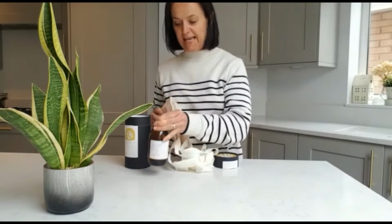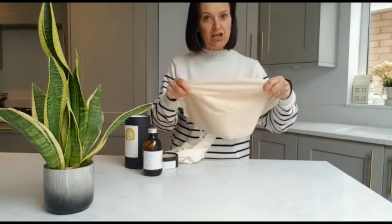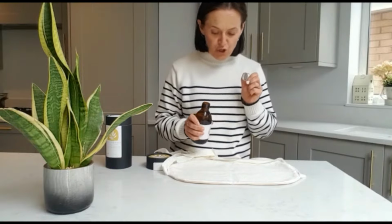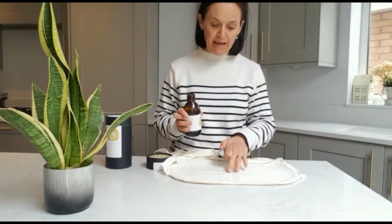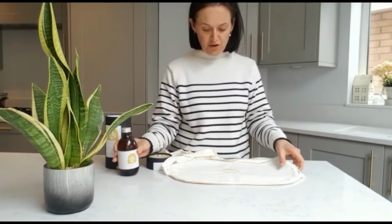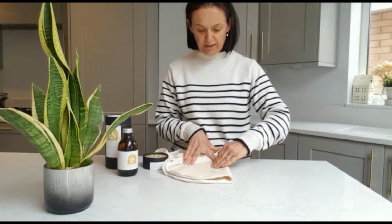Remove your castor oil and castor oil pack from the packaging and lay the pack with the shiny side on the bottom. The fleece side faces upwards. Then you're going to take your castor oil and pour 2 to 3 tablespoons of the castor oil in the center of the pack, avoiding the seams. Fold your pack in half and spread the castor oil around.